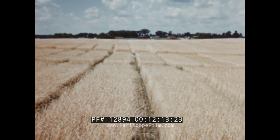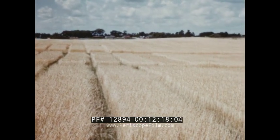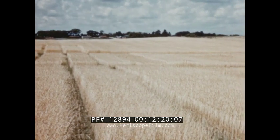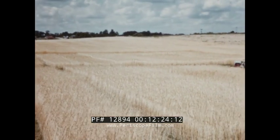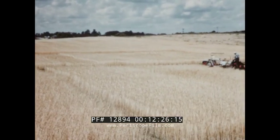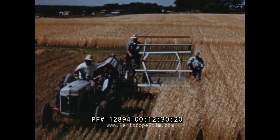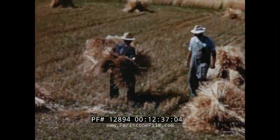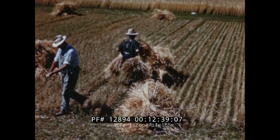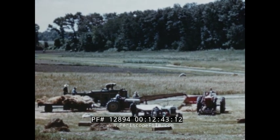Which of these plots will out-yield, resist disease, stand better than the best varieties used today? Which will provide the grain Wisconsin farmers will soon be growing? Each plot is harvested separately with the binder. The bundles are shocked to dry out in preparation for threshing. The grain breeders eagerly await the results.